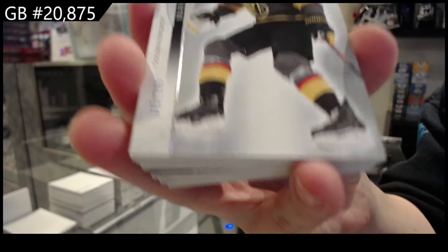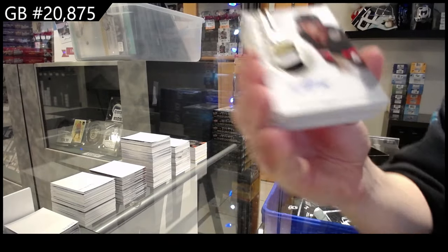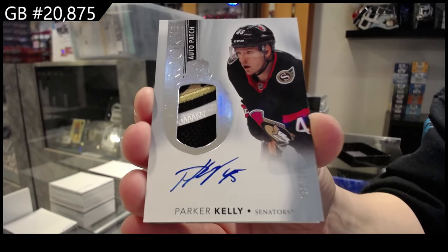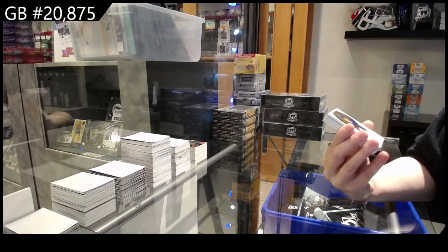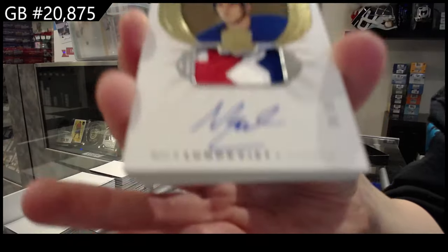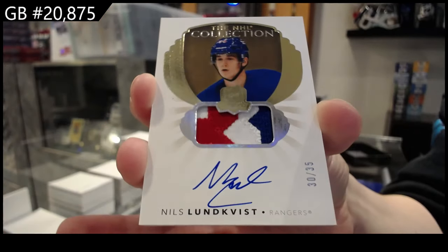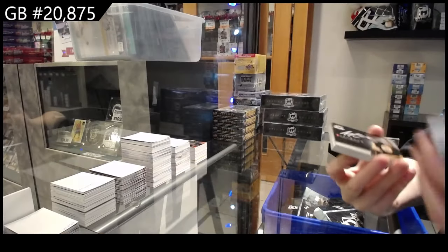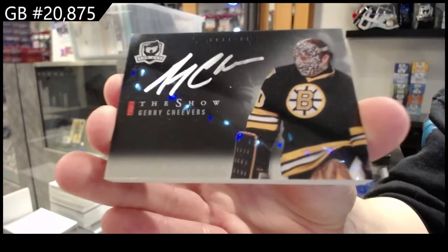Bag is Golden Knights Mark Stone. Rookie patch auto number to 249 for the Ottawa Senators, Parker Kelly. We have the NHL collection patch auto number to 35 for the Rangers, Nils Lundqvist. Boston, Gary Cheevers.